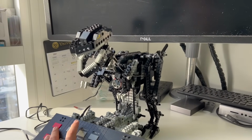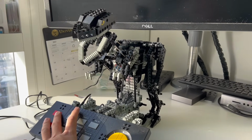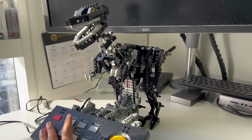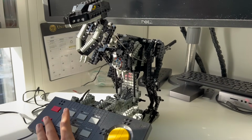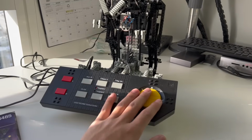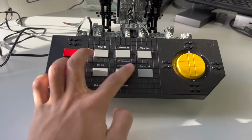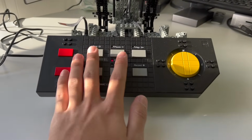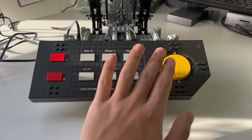Again, there's a reason why it's called the Control Center, and it's specifically because if you say record a movement that you especially like and want to display for people to see, you can actually record a certain set of movements on the control panel itself. It will remember it for next time, and as you can see here, there are buttons to stop, play, and pause the movement. So you can just hit record, do whatever you want, and it stores the exact motions in a Program 1 or Program 2.